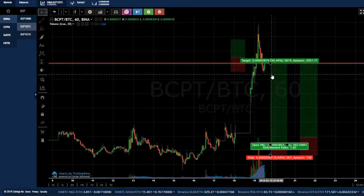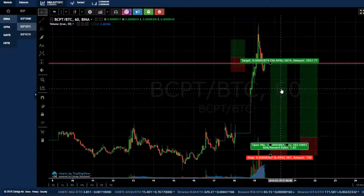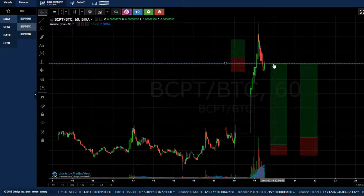But see, the key is, because I'm watching this, because it's up, I'm more in tune with this chart. I'm more in tune with the price action. Then I can add to a winner that's already on my side, a green trade, a really good green trade at 50%, up almost 70%.